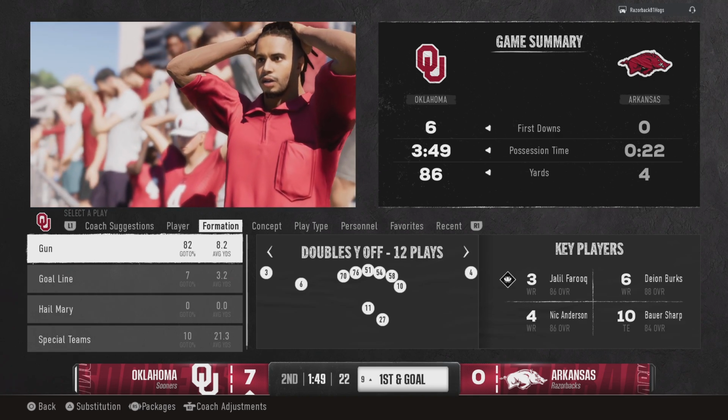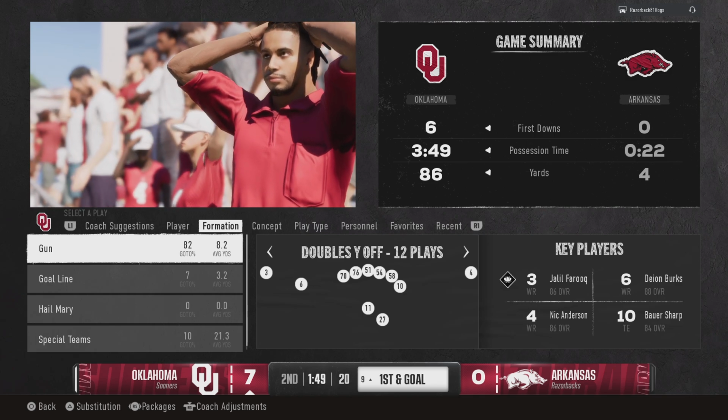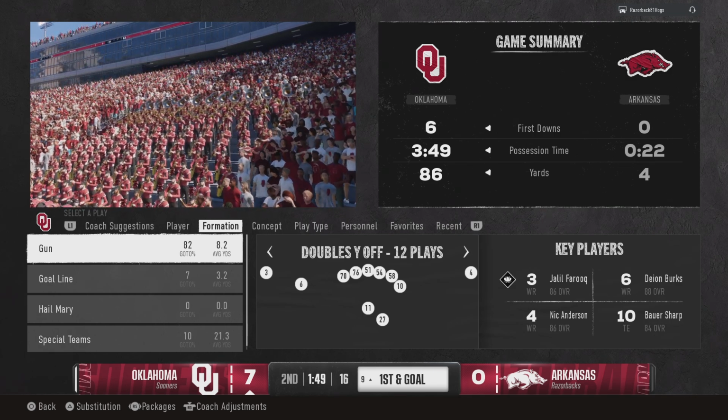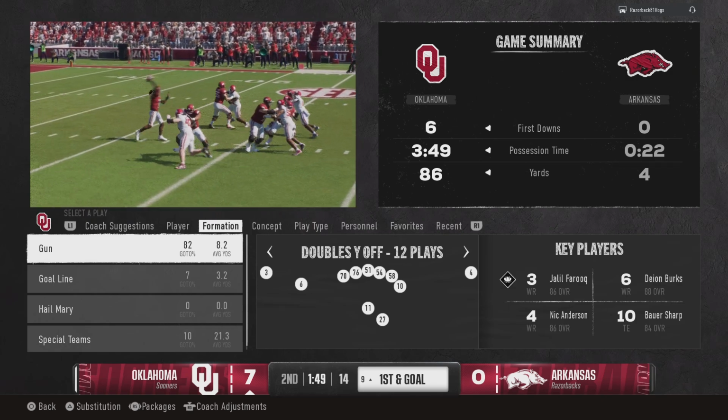This is a defense that's got a lot of ball hawks on the back end, and he's got to be real careful with his eyes, not telegraph throws like he did right there. He's going to have to settle in.